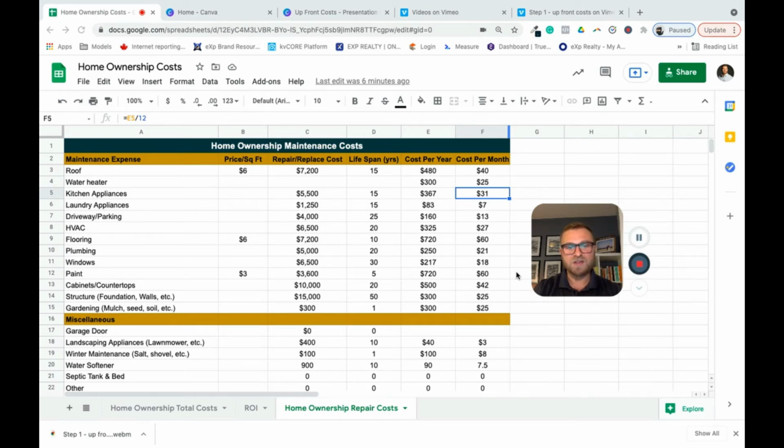Cabinets and countertops, $10,000 is not a crazy kitchen renovation at all. That might be a blend of IKEA and discount countertop, pulling 20 years out of it. There might be a lot of paint involved in that as well. Okay, then we have structural stuff.